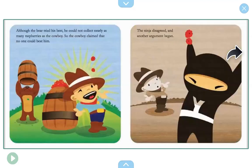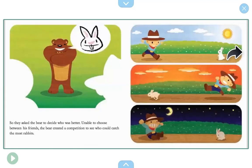Although the bear tried his best, he could not collect nearly as many raspberries as the cowboy. So the cowboy claimed that no one could beat him. The ninja disagreed, and another argument began. So they decided to ask the bear to decide who was better.